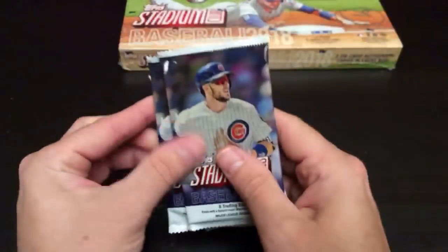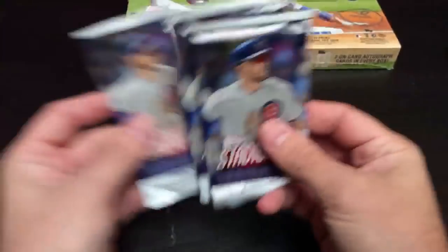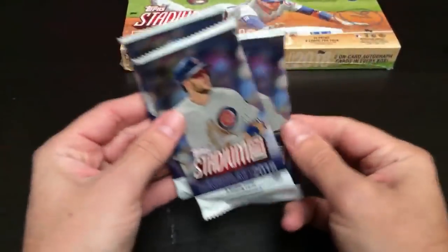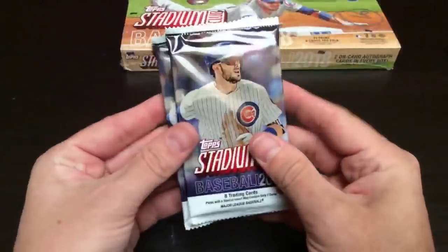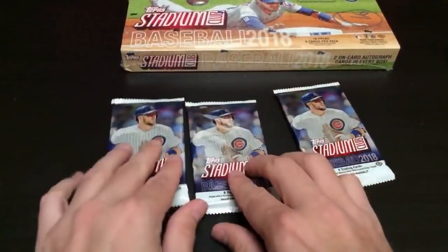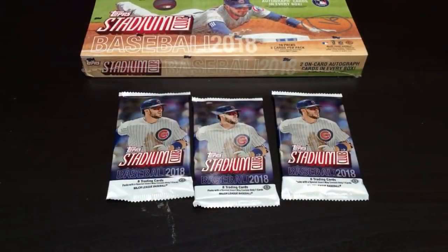See if you can find out where the auto is. Oh, I'm switching hands. I'm switching directions. Can you keep your eye on it? Here we go. 1, 2, or 3, folks. Place your bets. Place your bets. Where's the star? Which pack has the auto in it?